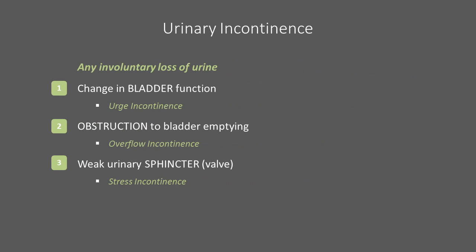There are three types of incontinence that can occur after prostate surgery. Urgency incontinence, caused by changes in how the bladder functions. Overflow incontinence, which occurs due to obstruction of bladder emptying or a very weak bladder muscle. And stress incontinence, which is caused by weakness or loss of the urinary sphincter or valve mechanisms.